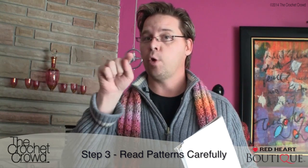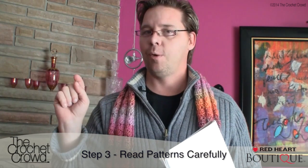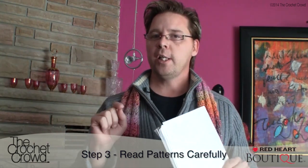So in your cheat sheet, when you see chain 1, yes, you're going to chain 1, but if it says chain and then it has a hyphen or a dash 1, that doesn't mean to chain 1. It means that you're referring to something within the pattern. So very carefully read your pattern step by step, and for myself I have to say it out loud in order to comprehend it. And once you get onto it, you can just move along to the next step.